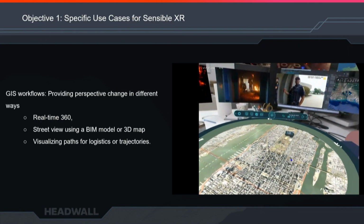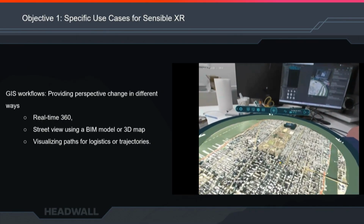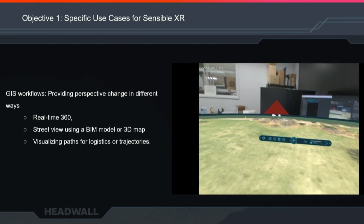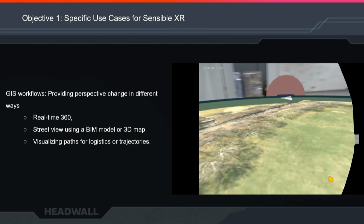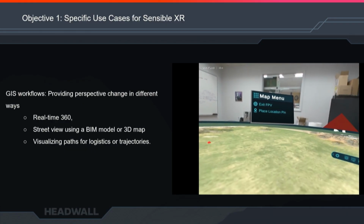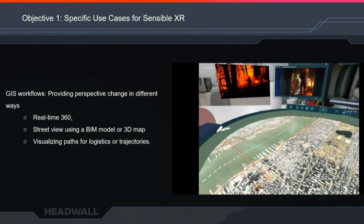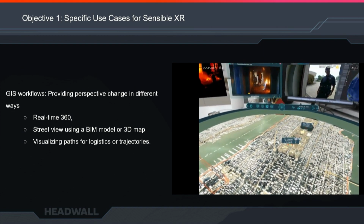So yeah, the operator can get a rough idea of an area like a city block by using a building layer overlaid on the map as a mesh, or you can get the first-person view of the interior of a building by overlaying the BIM model on top of the map and allowing the user to switch between a tabletop and street view for better remote guidance, basically.